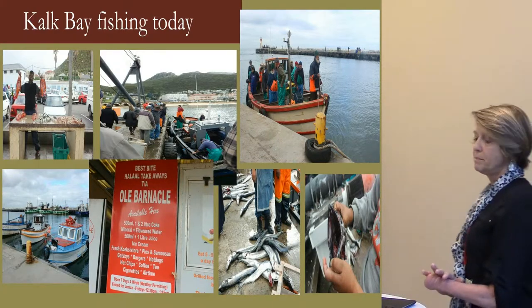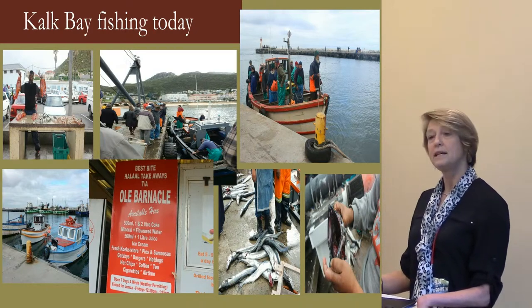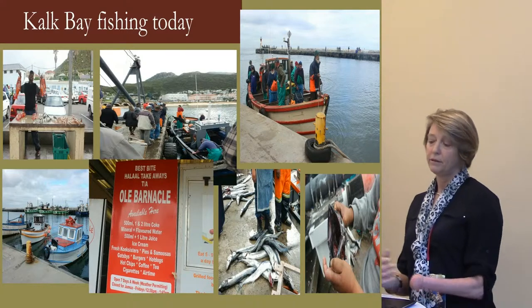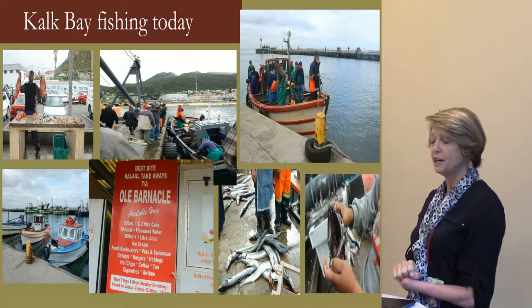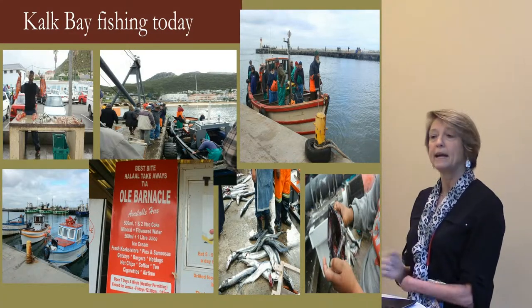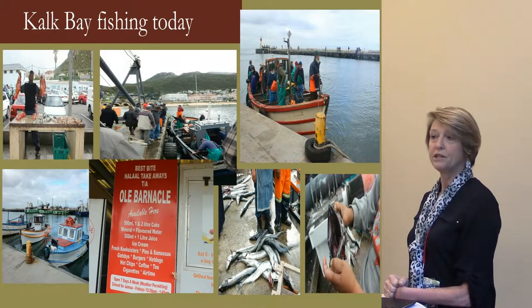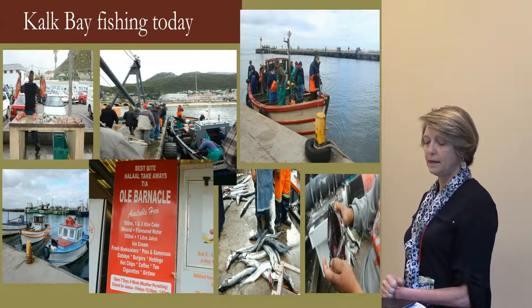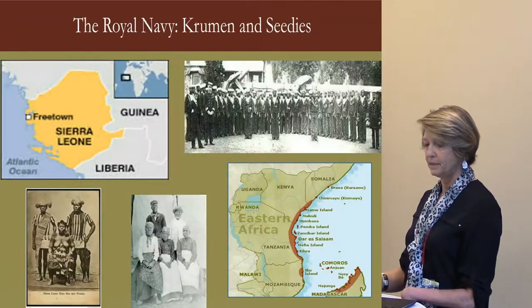And these groups of people today include a plethora of ethnicities, language groups. They include black Africans, white Africans, and they still practice traditional fishing in these small boats, hand lining without reels, pulling these barracuda-like fish, the snoek, up, and selling them on the wharves to the local public. So this is sort of a continuation of that Cape Point tourism.